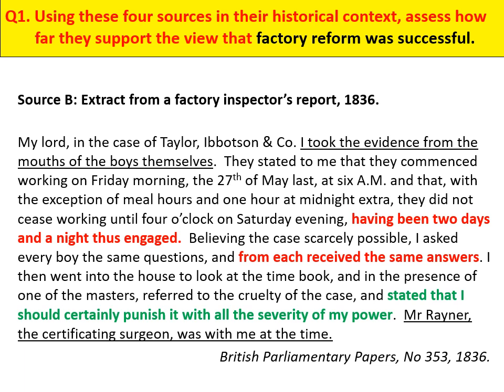Now that means that you've got a massive conflict already between source A and source B, because Andrew in source A is saying that I've visited loads of different factories, never seen anything to cause any concern. Whereas in source B, a factory inspector, a government official, has said entirely the opposite thing.